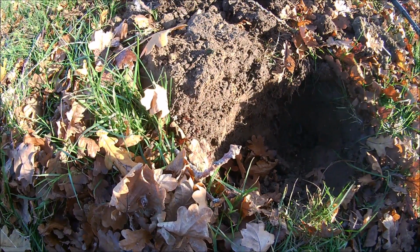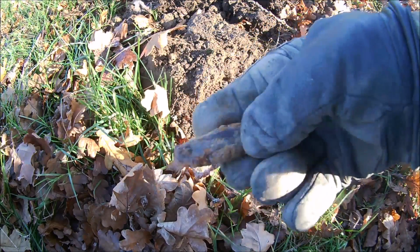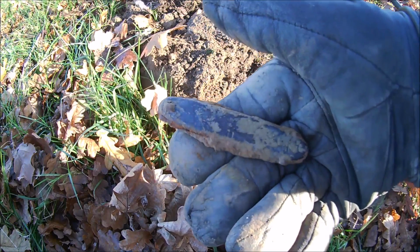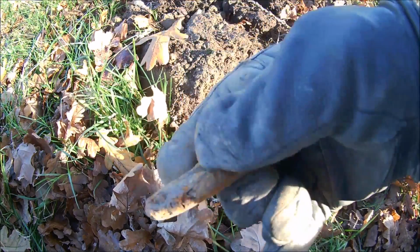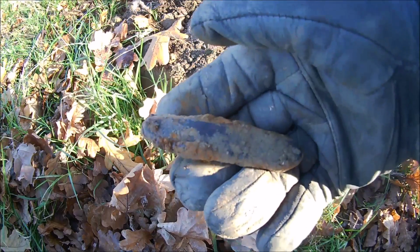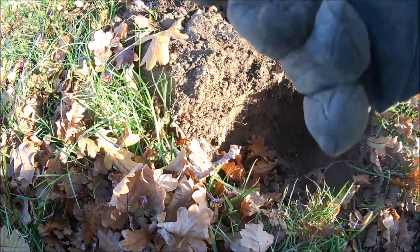Oh, just dug that hole. Look at that, an old pocket knife. An old one. I'll give that a good clean up when we get home, see if there's anything on it. Right, moving on. Oh, we won't be here much longer anyway. But the stomach's growling. I think it's about time to go home and have lunch.